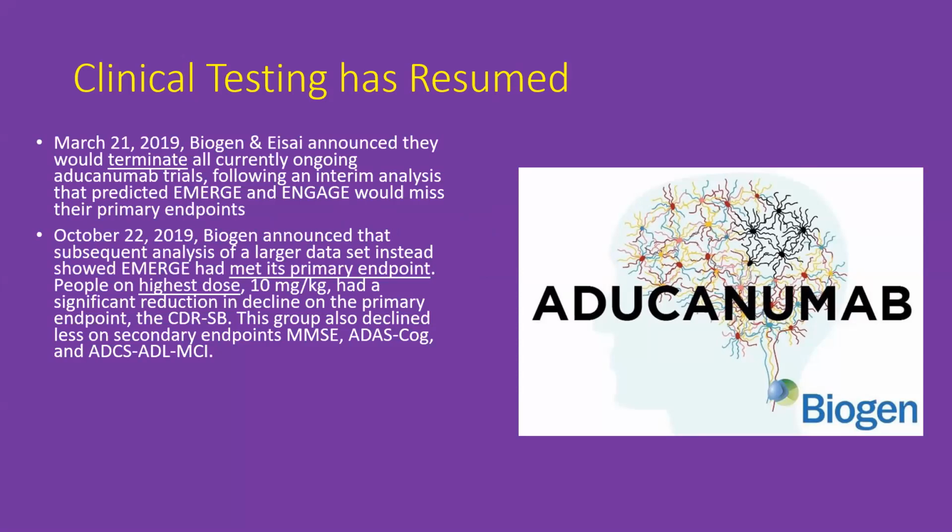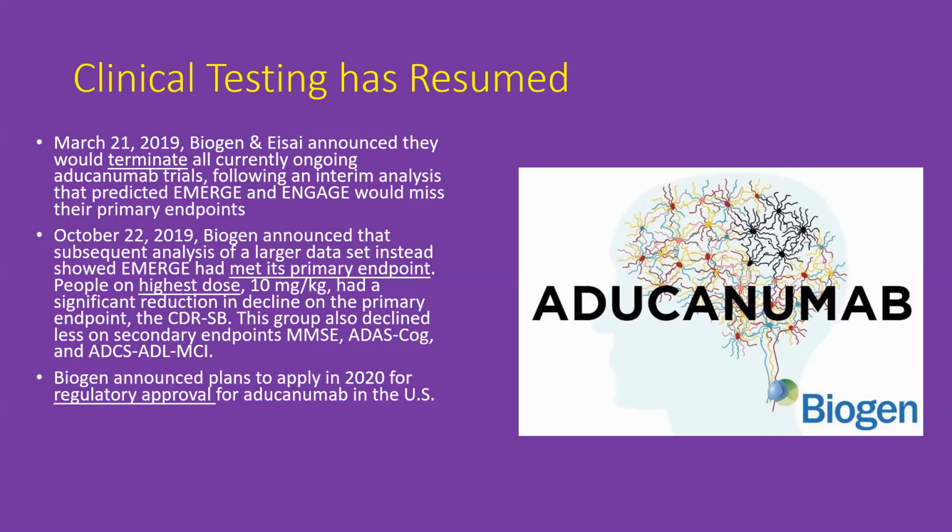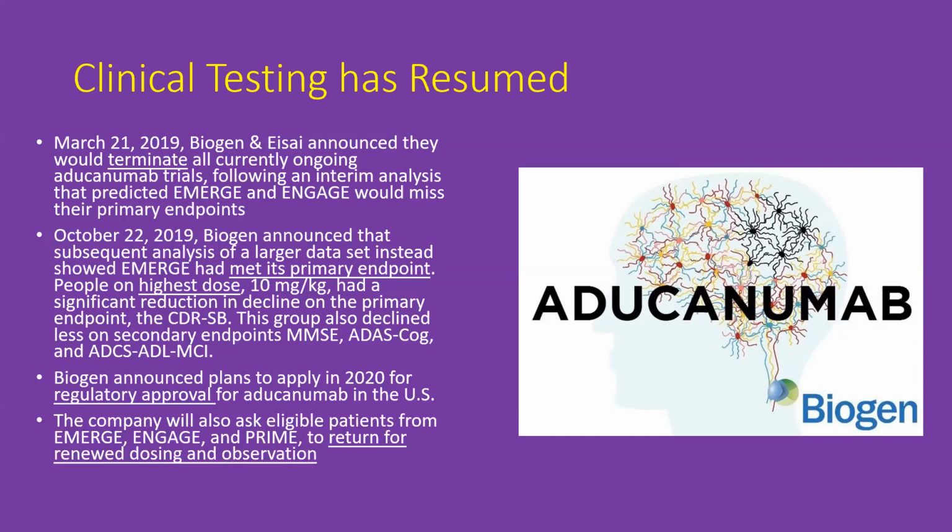met its primary endpoint. This occurred because there was another look at the data, where they evaluated patients that had taken a higher dose, 10 milligrams per kilogram, and they saw a significant reduction in decline in the primary endpoint. The group also found a reduction in decline in secondary endpoints in other tests. So Biogen announced plans to apply for regulatory approval in the US in 2020. The company also asked eligible patients from the EMERGE, ENGAGE, and PRIME trials to return for renewed dosing and observation.